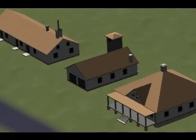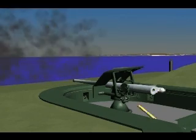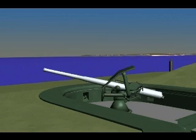This is the fire station. It was built in 1905. This is what it looked like firing. Its field of fire at this position was only 70 degrees left and right of center.